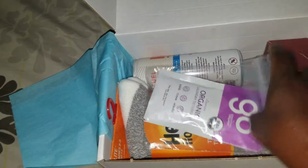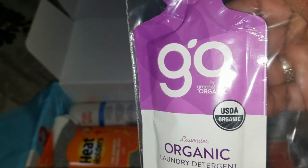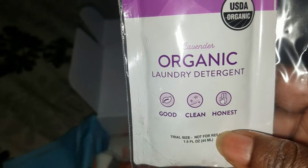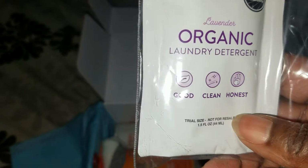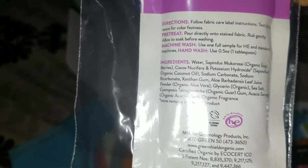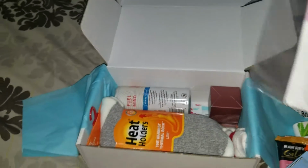All right, what do we have here? This says Go by Greenshield Organic. It is a lavender organic laundry detergent. Look at that. Good, clean, honest. This is 1.5 ounces. It's a trial size. And they have it in a little baggie so it doesn't spill out. So thank you guys for that. But can't wait to use a lavender organic laundry detergent.